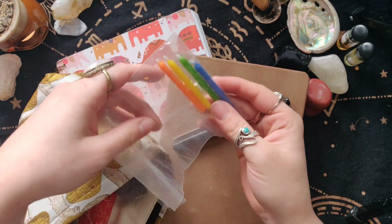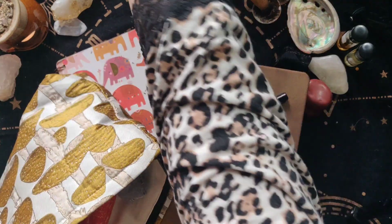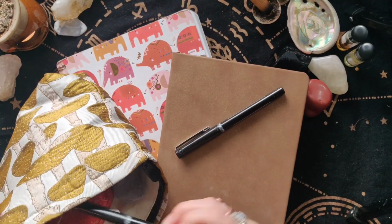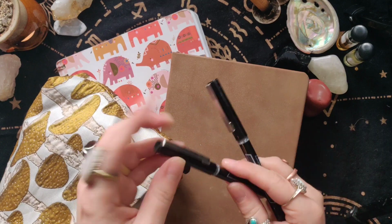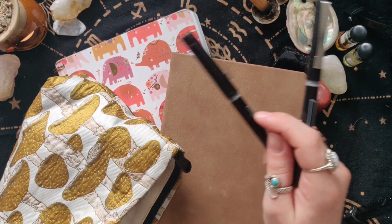I keep some candles in here. I don't think I'm ever going to use them. There's also some of my anxiety meds in there. Excuse that. An extra pen. Pens are another magic tool that I consider very important in a magical practice.